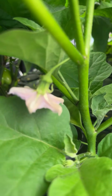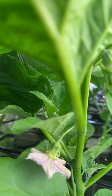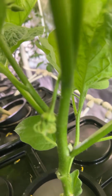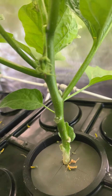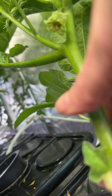So this one is our flower here. And what was happening on my last grow was this stem where the flower is on was so thin, and over time it would just fall right off the plant. Whereas after I pollinated, the stem got thicker, and every day it's been getting thicker, and it's not showing signs of falling off. It's hard to see, but if I lift the plant, you can see we have an eggplant growing. Our first eggplant.